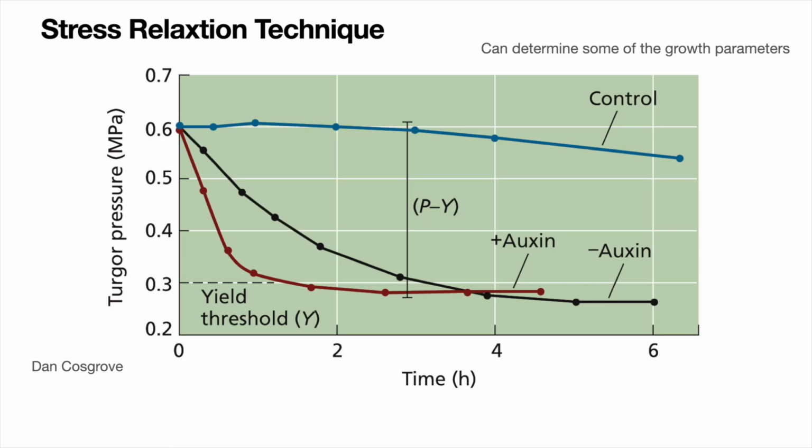You can see that the turgor pressure of the control cell, the blue line, was relatively stable at approximately 0.6 megapascals. This was because it was in contact with a drop of water, which allowed water uptake, maintaining turgor pressure. The turgor pressure of the black line, for a stem segment not in contact with water, declined with time, but this decline in pressure stops around 4 hours after the start of the experiment.